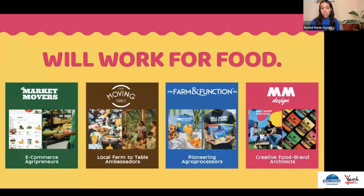Next, we launched Moving Table. We are local farm-to-table ambassadors. And what that means is we believe that Caribbean meals and Caribbean restaurants should use as much local inputs as possible. We're also pioneering agro-processors. We recently, well, 7 years ago, feels recent, launched Farm and Function Limited, and we are agro-processors of frozen fruits. We then launched Market Movers Design, where we now help food brands all across the Caribbean with their branding, packaging design, marketability. So how did I really get here?